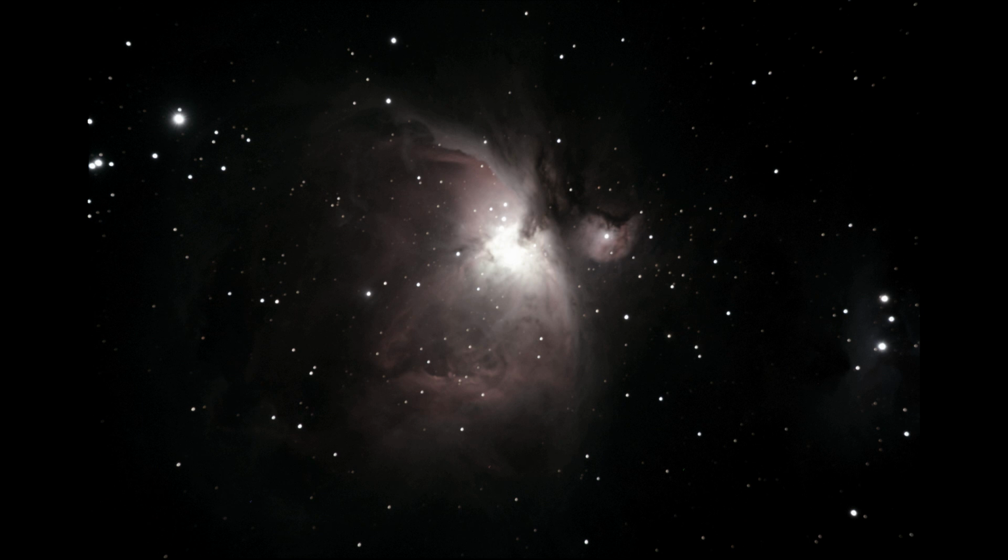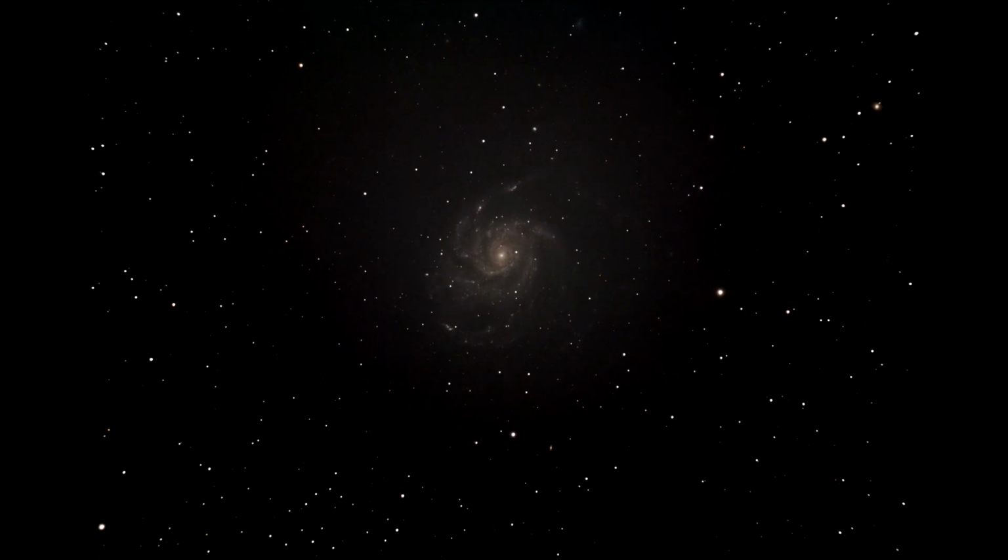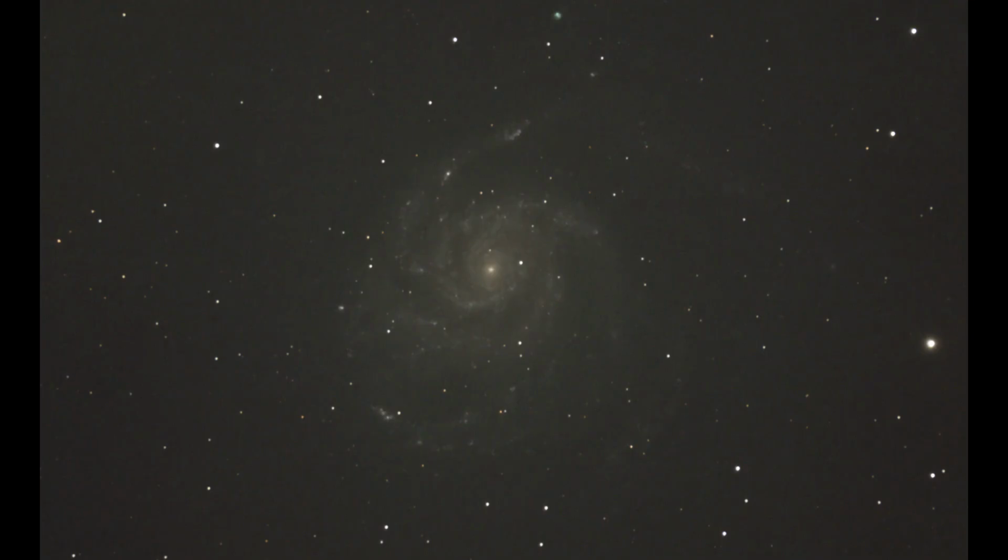The next three pictures are of the Pinwheel Galaxy, which is M101, and there are three of these. They're just different processes. But this thing is 20 million light years away, and given the light pollution that I have here at the edge of this big city, this really isn't too bad for an amateur doing this from my backyard.